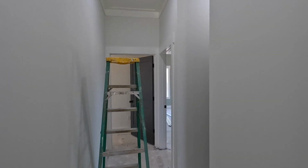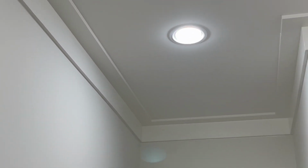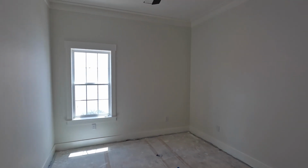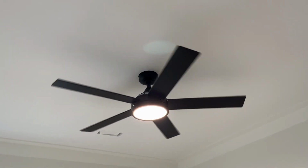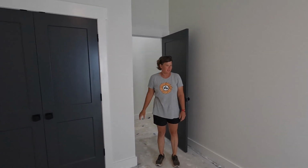Loving the 10-foot ceilings, and I bragged about the crown molding so much, and y'all, I just love this farmhouse looking crown molding. It just looks and matches everything so perfectly. And this is the first bedroom, or the extra bedroom, in here. And I put the ceiling fan up in here yesterday. And again, we got all the door hardware on, and everything just looks fantastic.